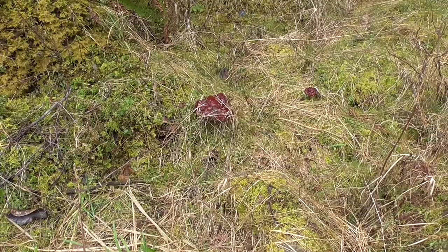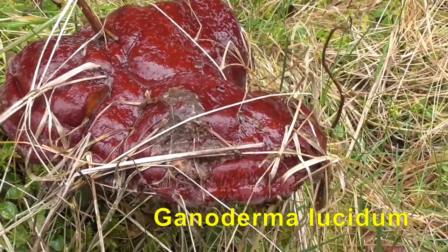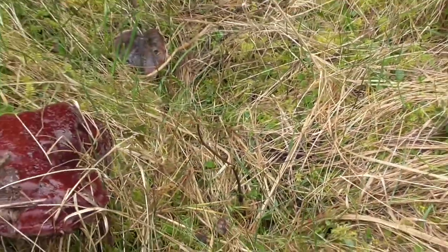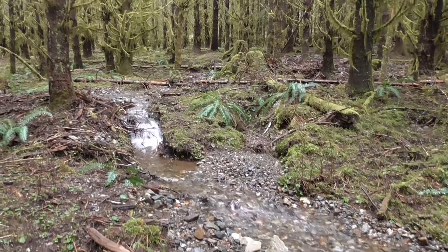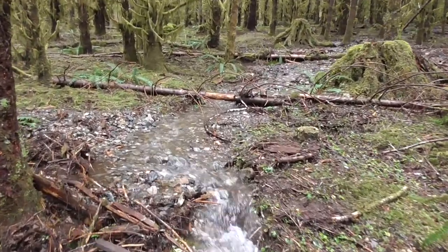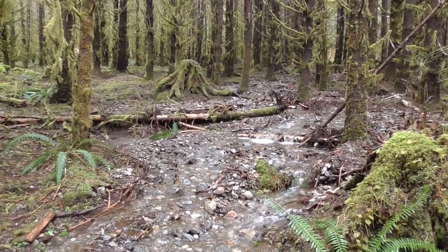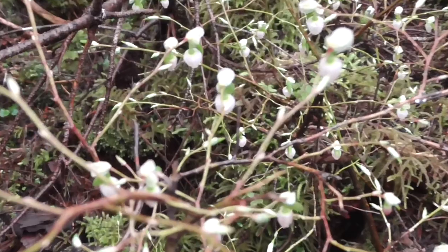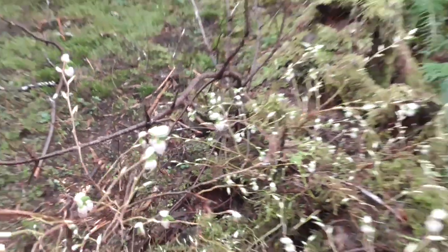Looks like we found some reishi right off the side of the road here. Some reishi mushroom, very medicinal. Cool. There's another little one growing right there. It's tough to focus on it.